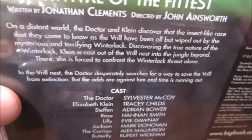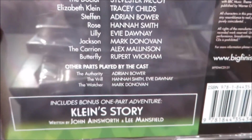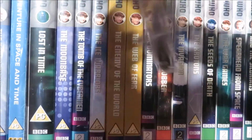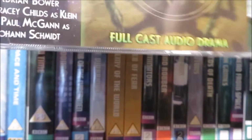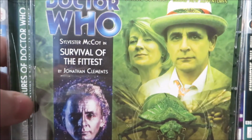Then we have the back, what the story's about, and it includes the bonus one-part adventure Cline Story. I forgot to mention Paul McGann's in that, in Cline's story, which is interesting. I'll go into that later on. So now let's look at the booklet.